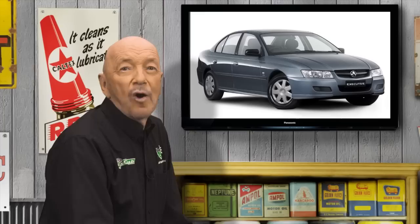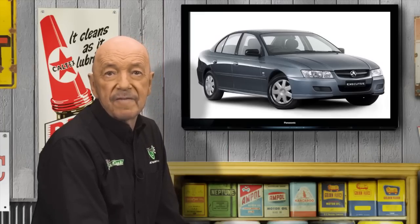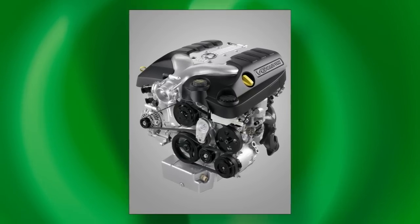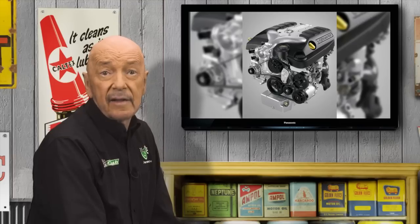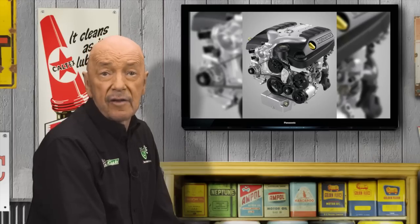While the VY kept Commodore sales percolating, the biggest news came with the VZ in August 2004, namely the all-new Australian 3.6 litre dual overhead camshaft Alloytec V6. Sadly, this engine proved hugely disappointing. On paper, it was world-class, but in the car, it sounded little different from the crude old engine it superseded and gave less of a performance boost than its 175 kilowatts promised.